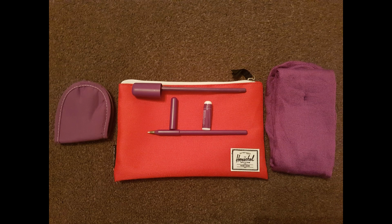Once again, we're provided with a pillow and blanket, and as this was a night flight, we were given an amenity kit, which contained toothpaste and toothbrush, a pen, eye mask and some socks. The kit was provided by Herschel, and was a welcome touch.